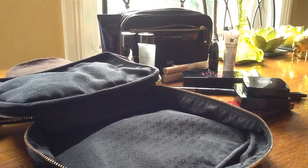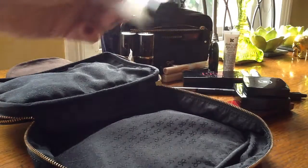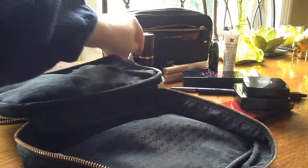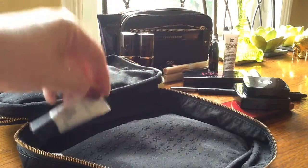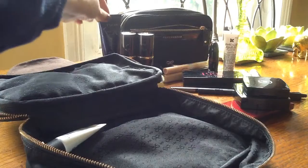And what I'm going to take with me is one Smashbox small primer. It's silicone-based, which is not brilliant, but it's okay. I'm going to take a mini MAC strobe cream to use as a kind of primer luminizer under evening foundation.